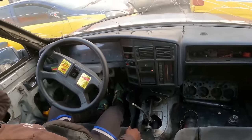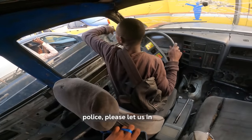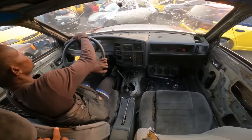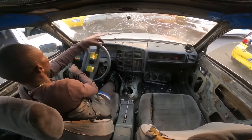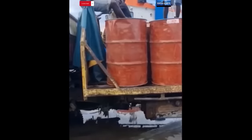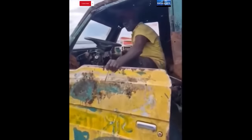If the traffic police have no problem, then why not? By the looks of it, the car has traveled for nearly 5 million kilometers in terms of mileage, though. If you thought that was cool, I got news for you. It's about to get a whole lot cooler. For the next car, we may consider it the truck of the century.